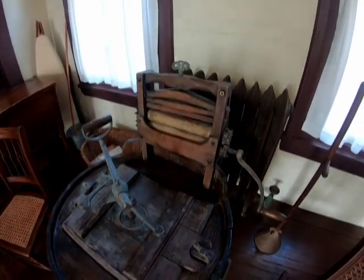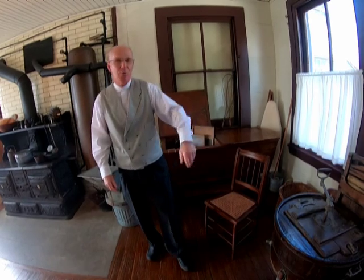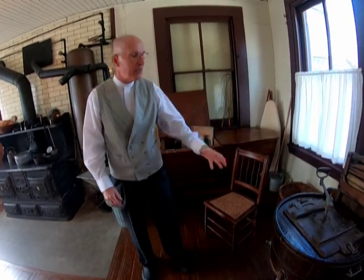Every 2 weeks it went out, and the cost to get their wash done was $2.50. And you could buy one of these beautiful Sears and Roebuck babies anywhere between $2 and $5.